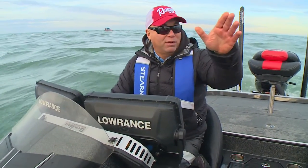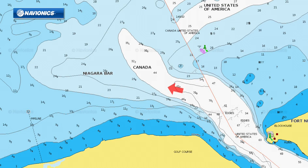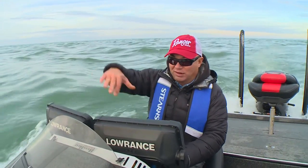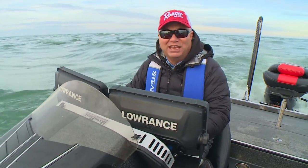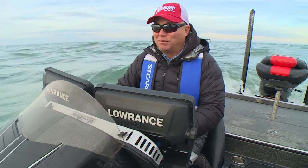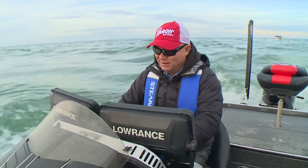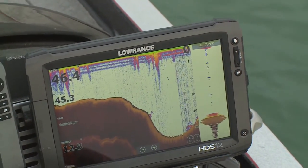You want to go up into the bowl and then drift as it comes up and onto the rock flat, or the bar as it's called. And a lot of those fish are sitting right on that break where it breaks into deep water or as it comes up onto the bar. Very key spot for fishing. So let's go up here and get situated and make a drift. There we go.